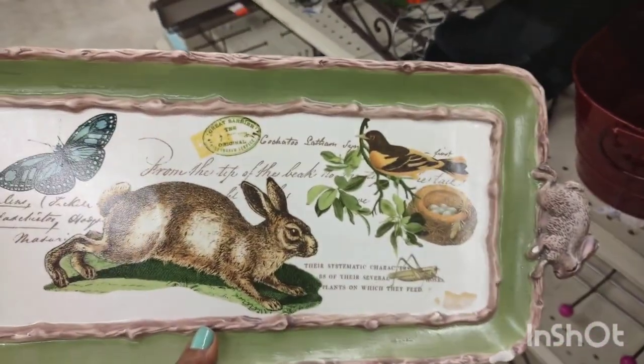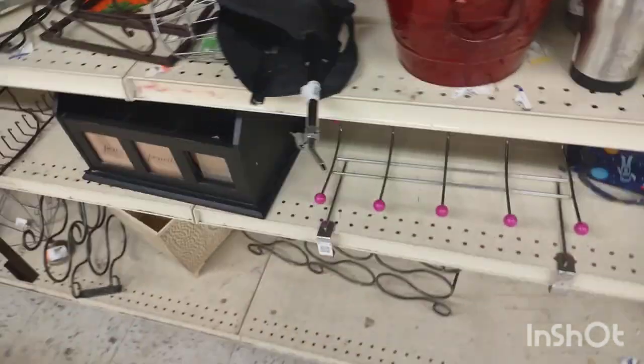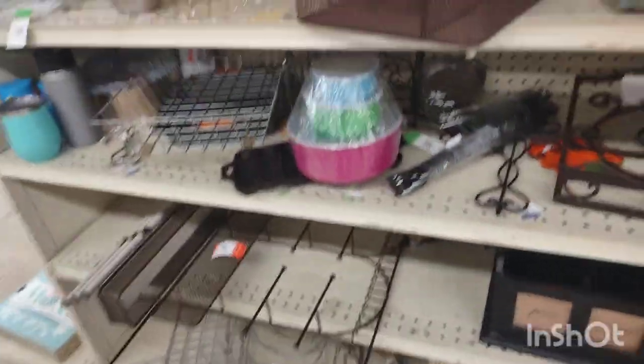Yeah, I meant to put that in the car. I meant to go back to it after I was filming, but I got distracted by something else. Because I really liked it, those bunnies. I could have used that because I'm looking for Easter items.